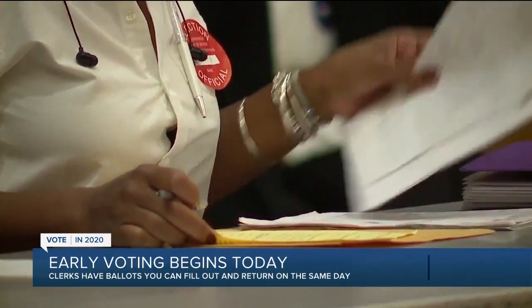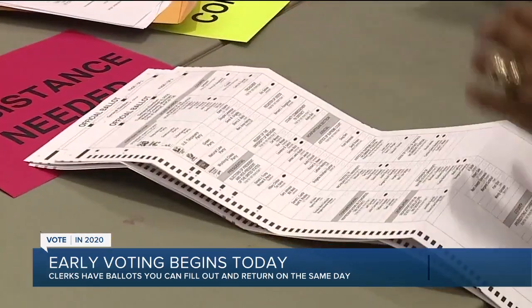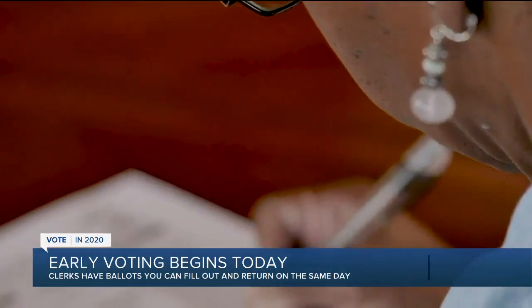We will issue a ballot. We will give the resident, the voter, a ballot in an envelope. Livonia City Clerk Susan Nash explains the process of getting your vote in early, starting with an application you'd fill out at the clerk's office in order to receive your ballot. You can either turn it in on the spot or take it home.